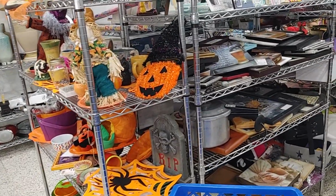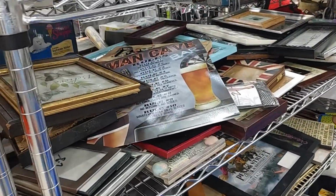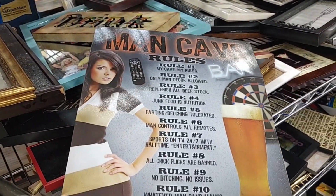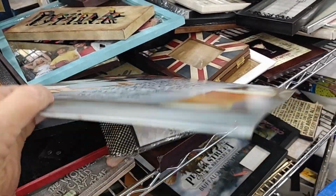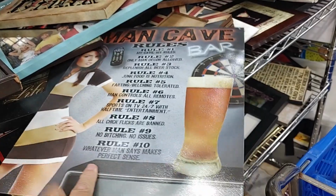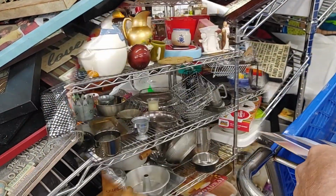I walked right past that Halloween end cap because I have enough Halloween stuff for this season. And right next to that end cap, I saw this tin sign. It said 10 Rules of the Man Cave. They were asking $3 for it, and I know somebody out there will spend $20 to hang this in their man cave. So I wanted this. It went home with me.